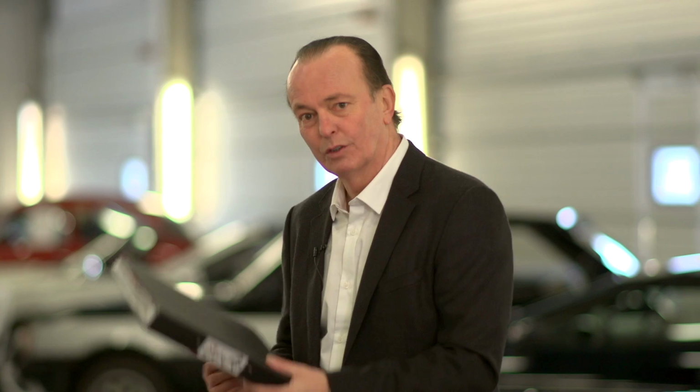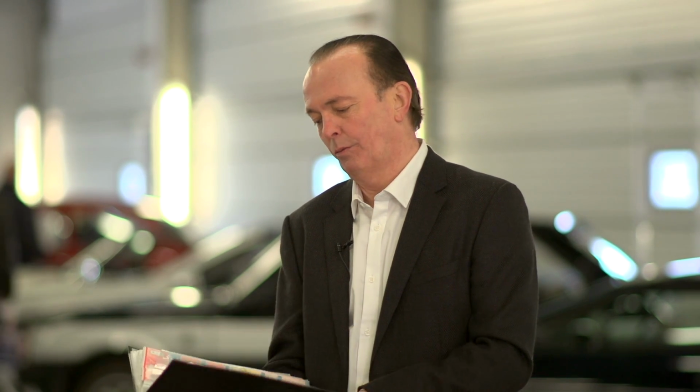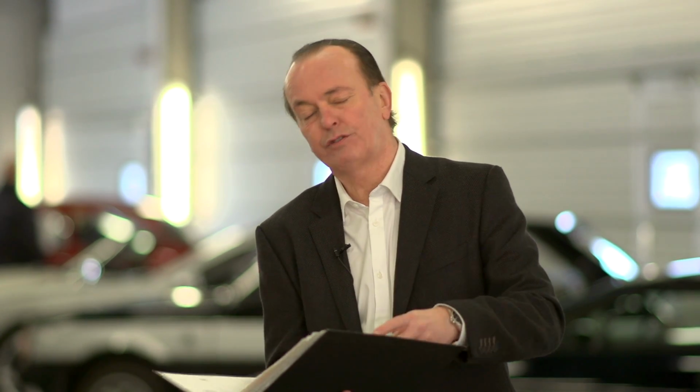It might be famous, it might be an ex-road test or press car. So little things like that can tell you a lot. And then when you get to the auction, be a detective with the history file. History files are really important. They show that someone's cared diligently for the car. Putting this all in plastic folders means that this car has been cared for.